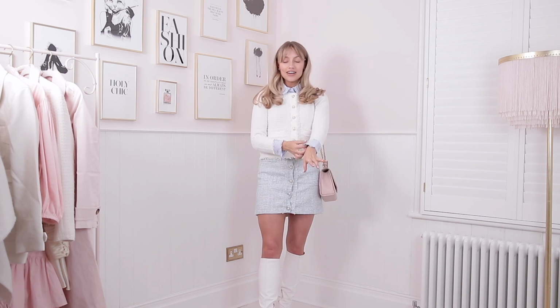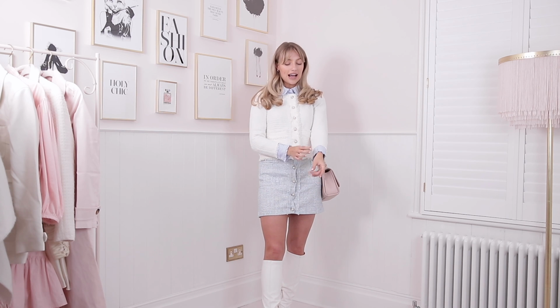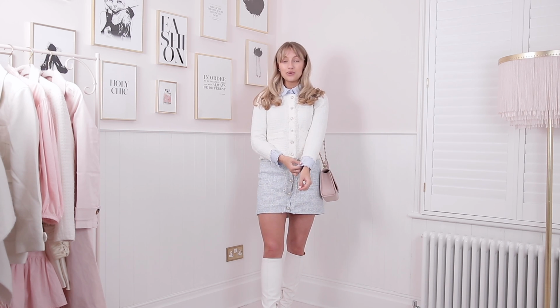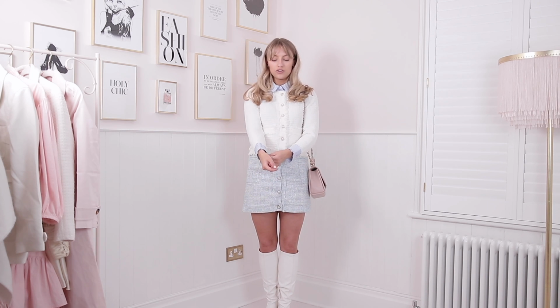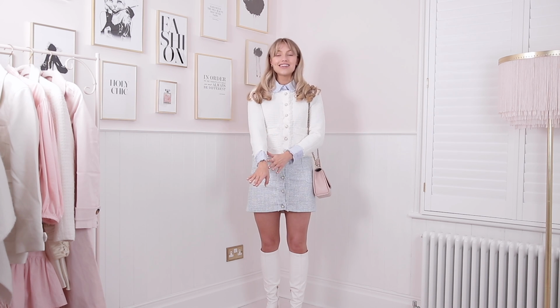I'm obsessed with it. And then layered underneath the jacket, I'm wearing this absolutely gorgeous little pale blue blouse, also from Me&M. This is so pretty. It has these gorgeous little pie crust ruffle cuffs, and also around the Peter Pan collar as well. So it's really feminine, and the colour is so pretty. I love how they look together. It's like a beautiful spring sunny morning.